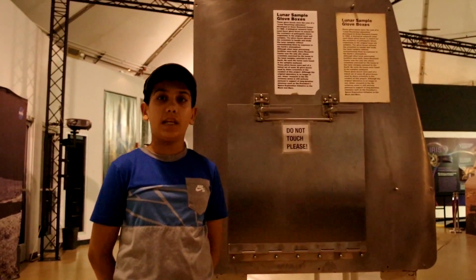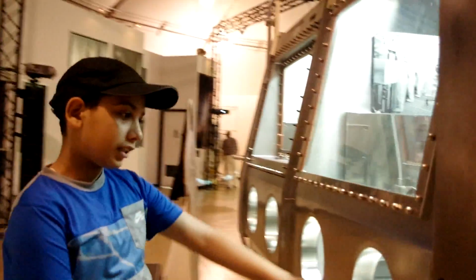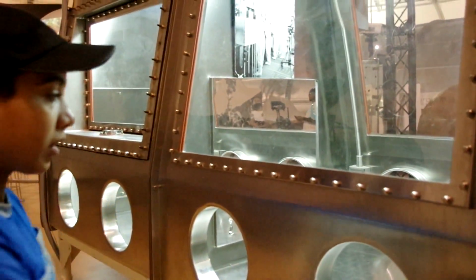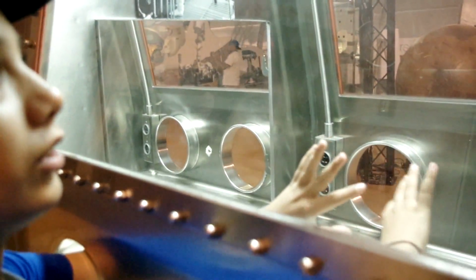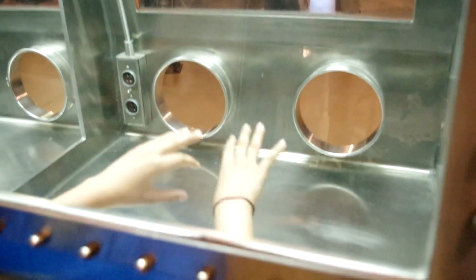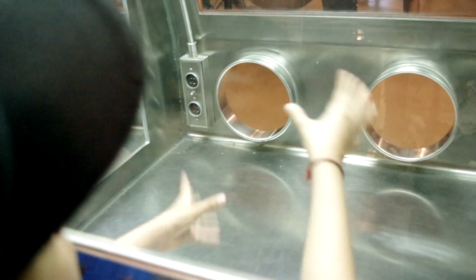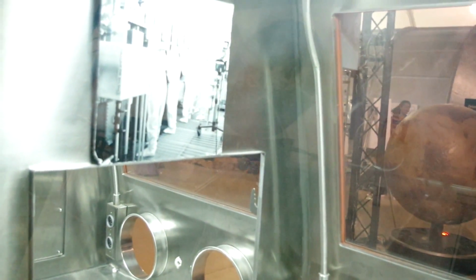Behind me are the lunar sample glove boxes. So come here. Where you see this hole would have been sealed and there would be a rubber glove, and you would get to stick your hand in here and do experiments with the glove without contaminating it. So if they need to do something without contamination, this is what they do. And you can see in the picture the multiple scientists standing there doing stuff.